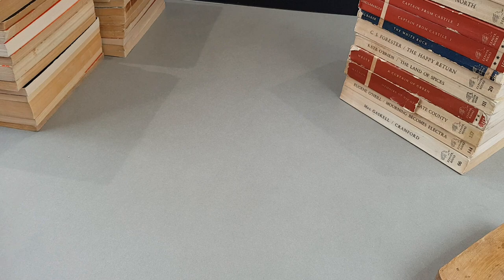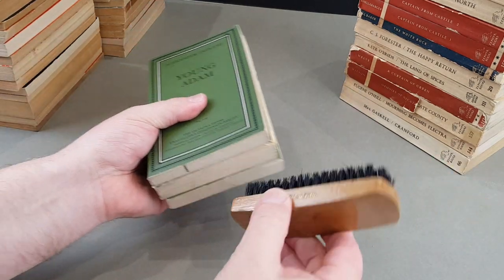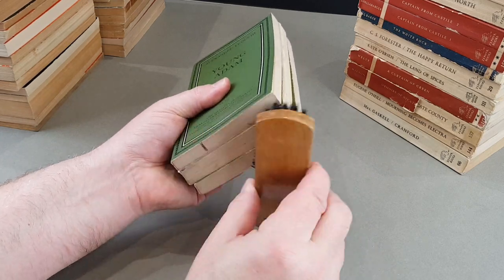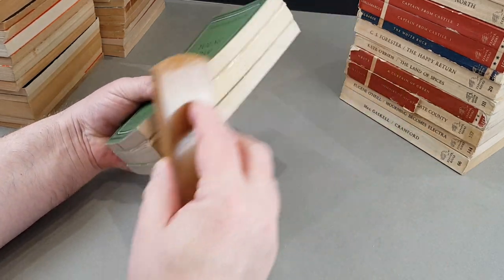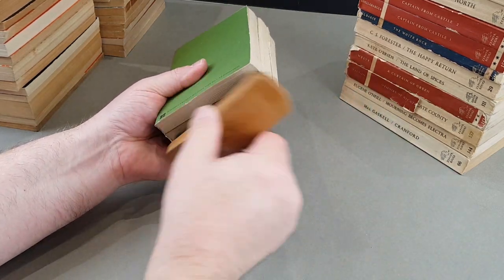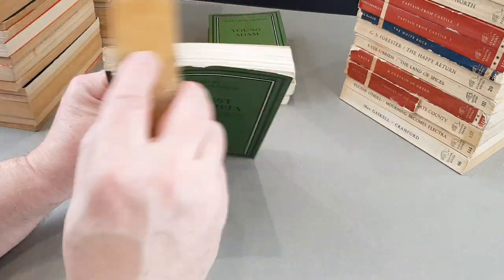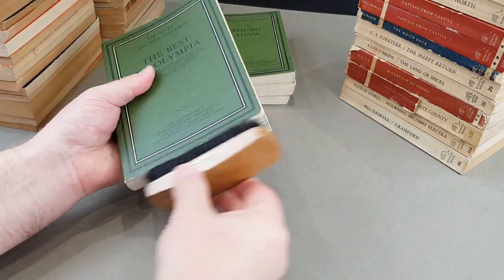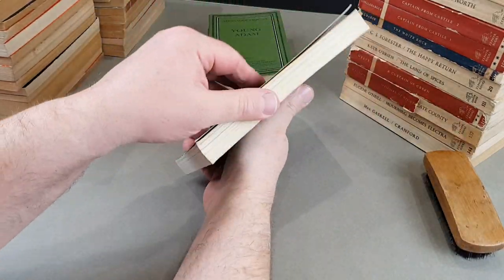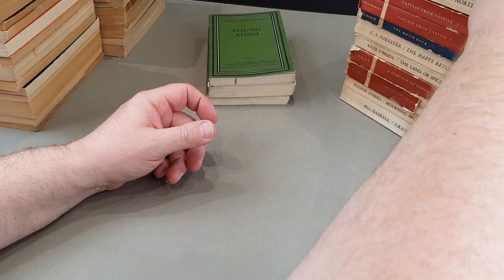So these ones here with their matte covers, these cannot be polished in any way, because it won't do them any good at all. That one's really interesting, that. Yeah, I'm going to have a look through that one. That does look quite an interesting read.